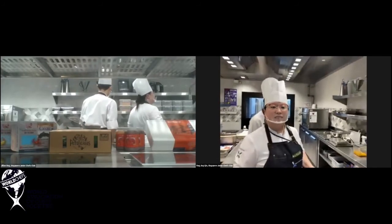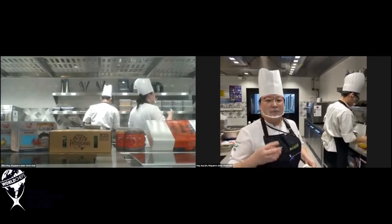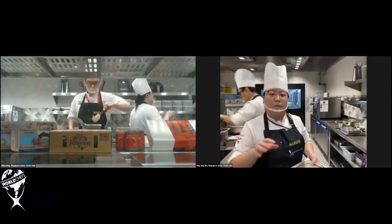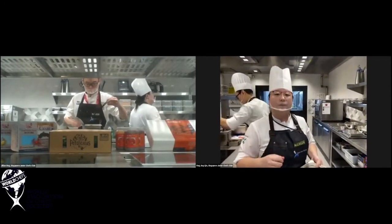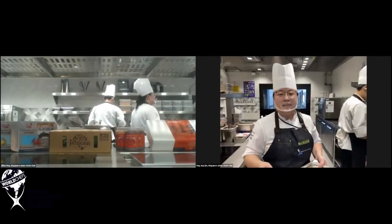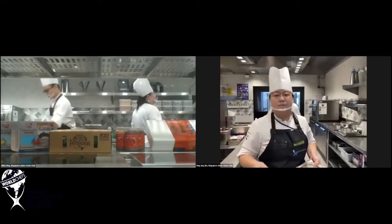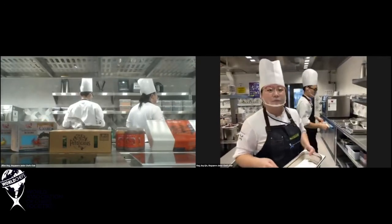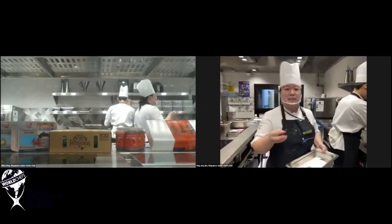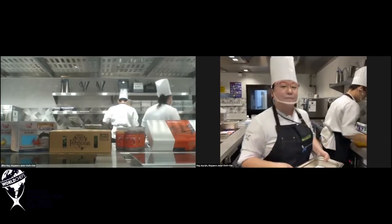Exactly. This technique is called confit. It's basically to submerge the protein that you want to confit in oil. So this oil imparts any kind of flavors inside. You can put in your spice, your herb, or any kind of aroma that you want. So the fish will come out tasting with that fragrance that you have input inside of it.